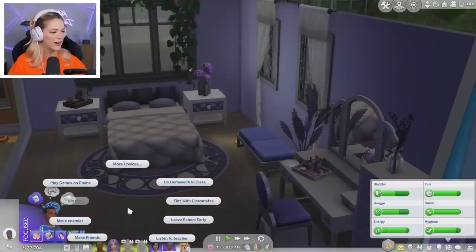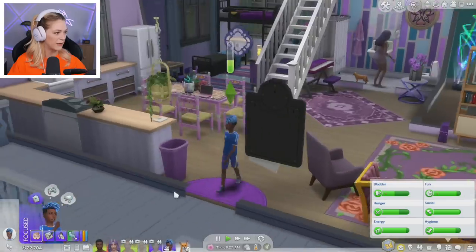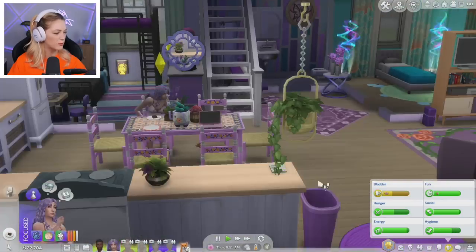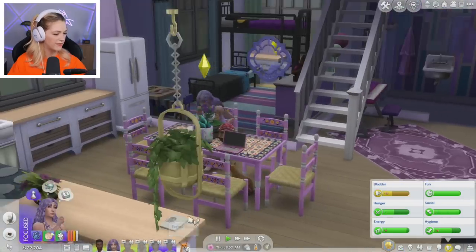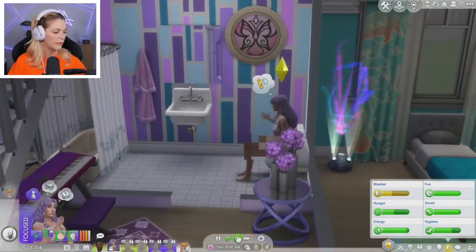Everybody work hard, except for maybe Fox, who has no fun. So I feel like he'd play games on his phone. But everybody else, listen to teacher. And then I think Indy would make friends. Oh my gosh, did our animal just poo inside? Did you just poo inside, Flame? Come on. Beg to stop indoor potty. Please do not indoor potty, Flame.